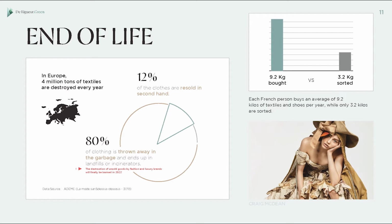Finally, fashion goods have a last impact after they've been consumed and used. In 2018, 80% of consumed clothes in Europe were thrown away by their owner. In that case, they end up in landfills or incinerators, and because of that, 4 million tons are destroyed in Europe every year. In France, each person buys an average of 9.2 kilos of clothes a year, and only 3.2 kilos are given to sorting organisms like L'Oréal.